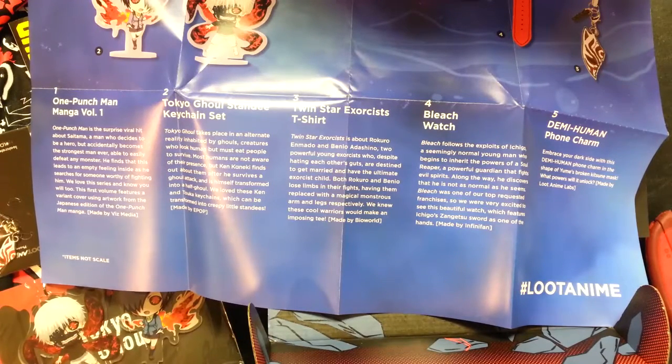Embrace DEMI-HUMAN phone charm. Embrace your dark side with this DEMI-HUMAN phone charm in the shape of Yume's broken kitsune mask. What powers will it unlock?